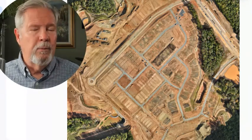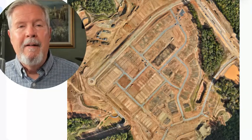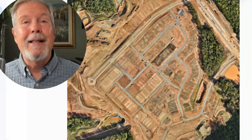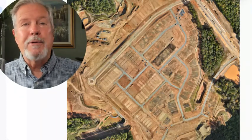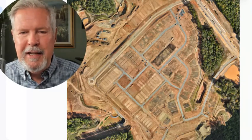Although my wife and I just moved into a 55 plus a year ago, and we bought a spec house that was in progress and did not have an upstairs. And oh, I love that because I don't have to go upstairs to bring the Christmas tree down, which is where we're at right now. Well, it's an exciting time.